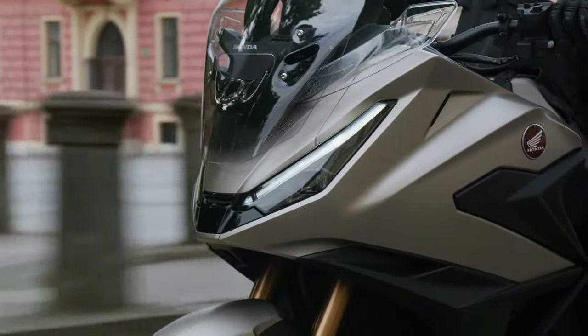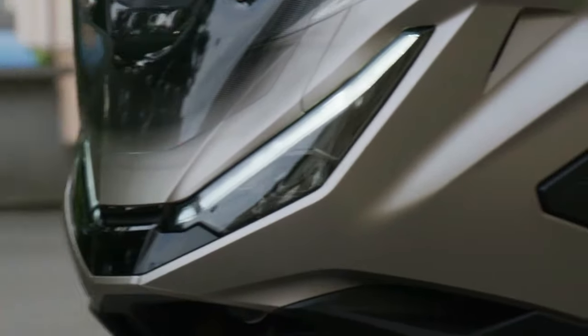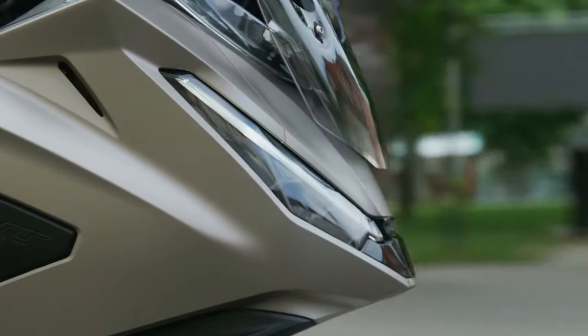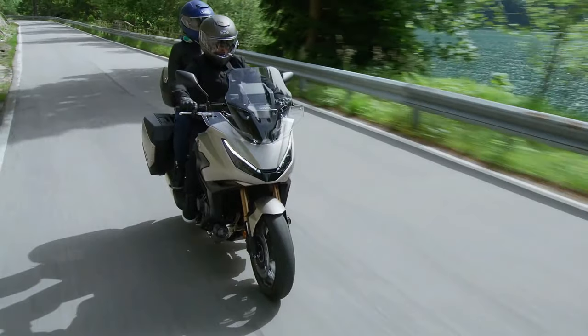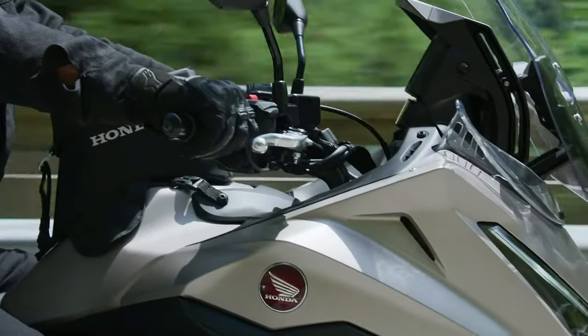The 2025 Honda NT1100 is set to capture the hearts of sport touring enthusiasts with its perfect blend of performance, comfort, and technology. Designed to tackle both city streets and long highway journeys, the NT1100 promises to deliver an exceptional riding experience for adventurers and commuters alike.